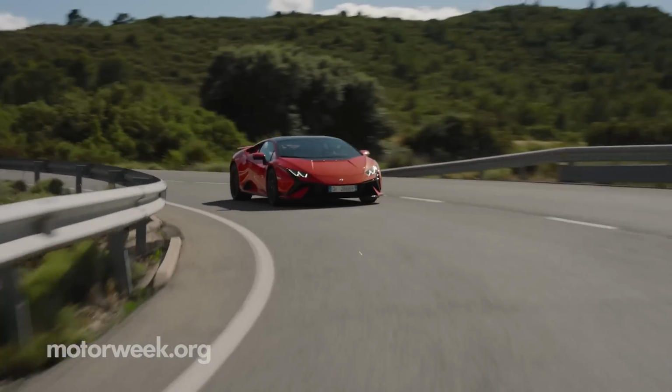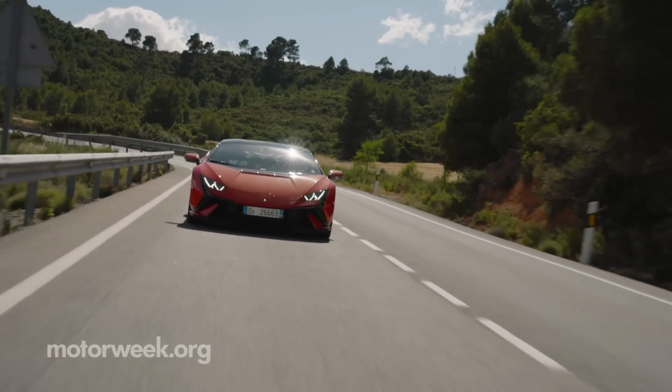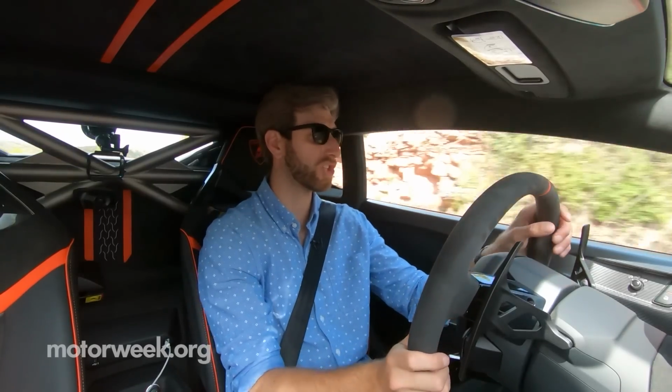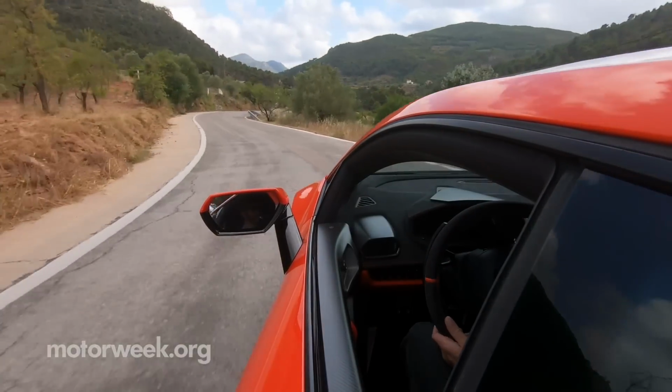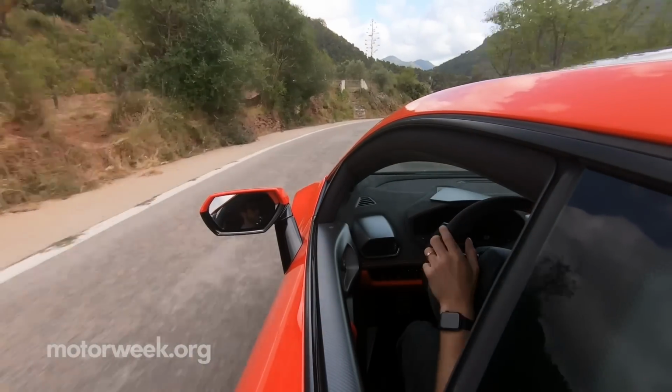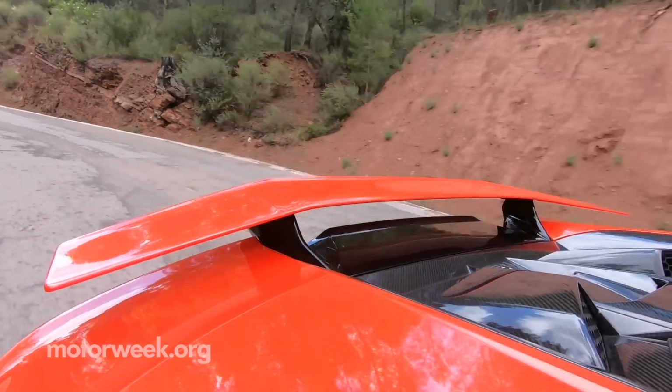So this does have four-wheel steering like the STO, and you feel it in these tight corners. Really shortens that wheelbase effectively. So here it comes around. You can feel the rear end coming out, not in like a scary, it's gonna get away from you way, but in like a, oh, I'm getting help around this corner kind of way.